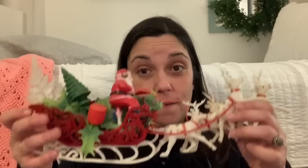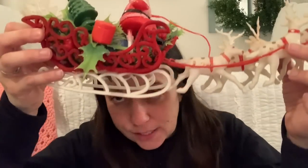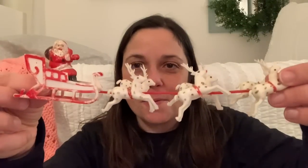Coming. Holy cow. Okay, you all know, for those of you who have been with me for any length of time, I adore vintage Christmas. It's probably my favorite thing to collect. Oh my goodness, look at him. Isn't that adorable? Oh, this is wonderful. And there's a little mini one. Oh my gosh. So cute.